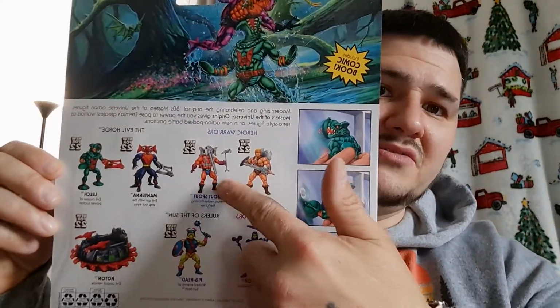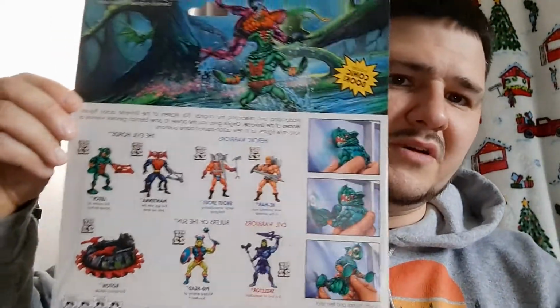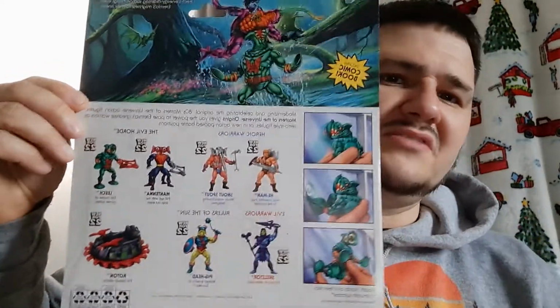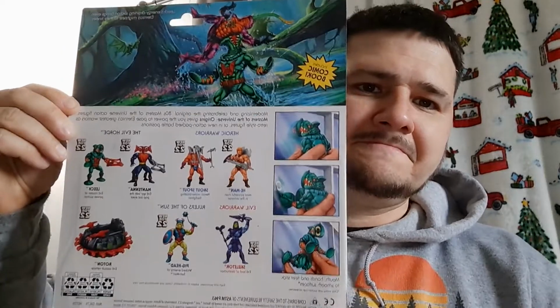Now I've got all of them because I do have Snout Spout coming in. He should be here on Tuesday, so I'll definitely do a review on him. And there's the Roton. I've seen the Roton only overseas. I haven't seen it anywhere in America yet. So there's that.